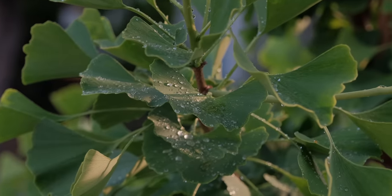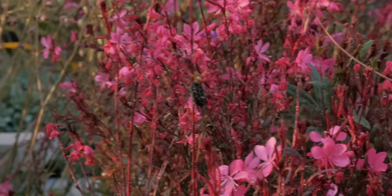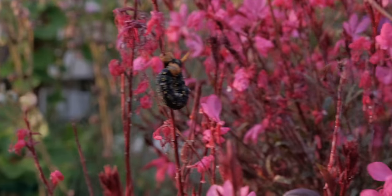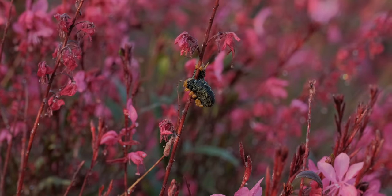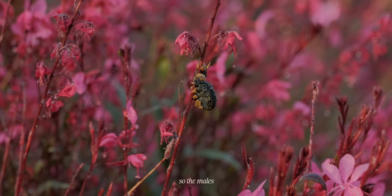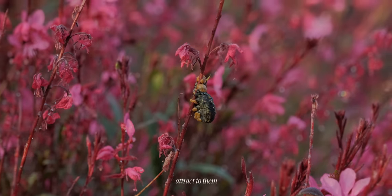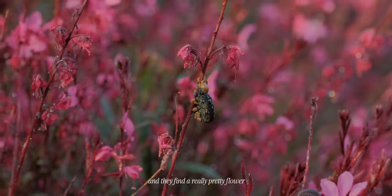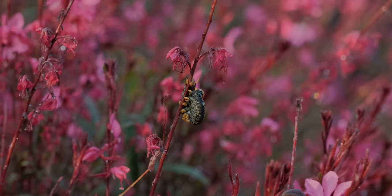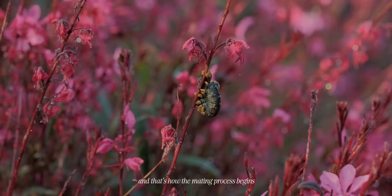You see it here first. Caterpillar. Is it in a cocoon or is it alive? No. Oh, it's alive. It's like all a National Geographic. We're in mating season, so the males attract to them and they find a really pretty flower so that the males can see them, and that's how the mating process begins.